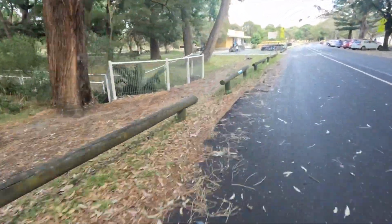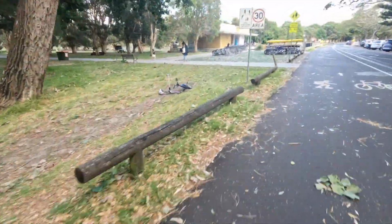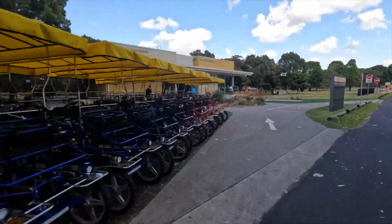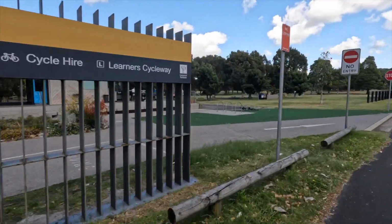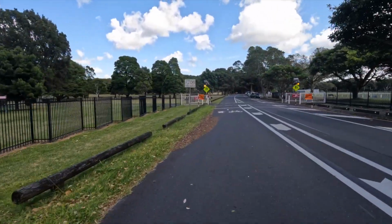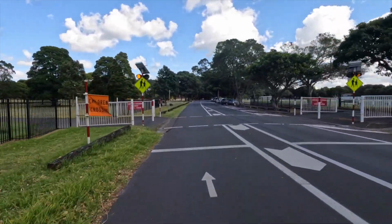We're not really too familiar with the roads around Sydney and haven't found somewhere where we feel safe riding if we're just going on the regular streets of Sydney. So usually if we have to ride when we're in Sydney, we come here to Centennial Park and do our session here.